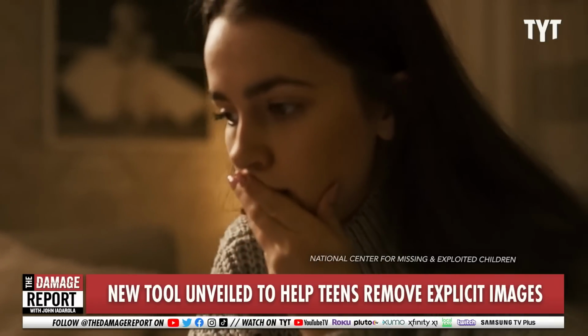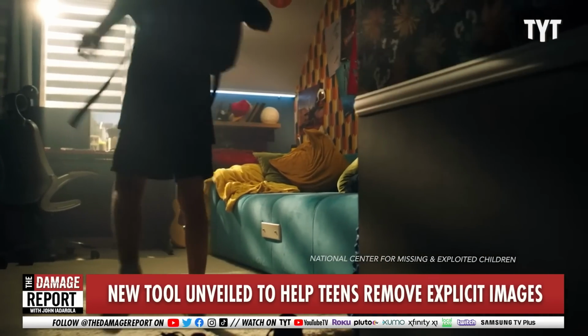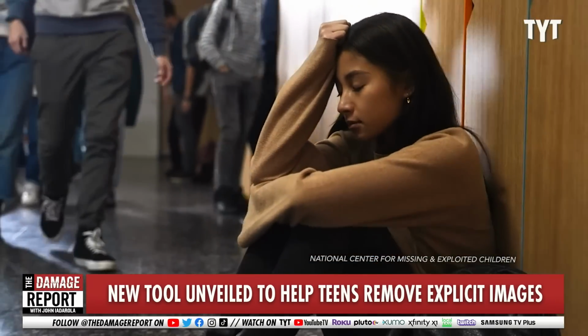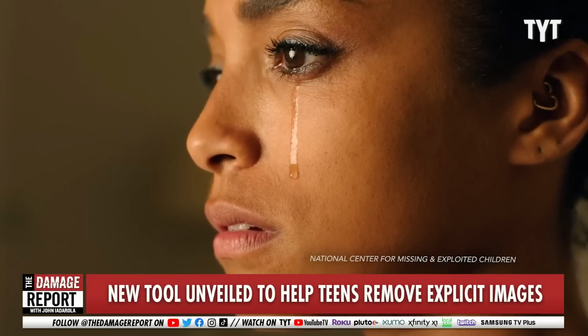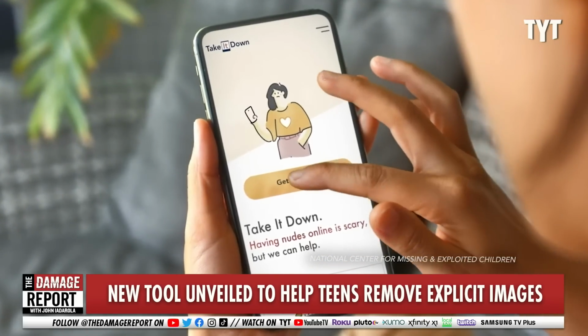Losing control of your nude images online is terrifying. And if you're a teen, it may feel impossible to reverse it. Well, you can't go back in time and unsend. We can help you move forward.